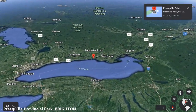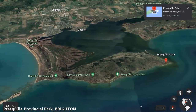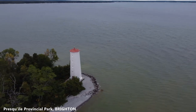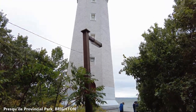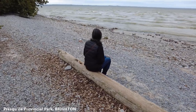Presqu'ile Provincial Park is located on a little peninsula in Brighton. Presqu'ile Point is right at the end of the peninsula where we visited Presqu'ile Point Lighthouse. It was built in 1840, it's 69 feet tall, and is currently the second oldest lighthouse still operating in Ontario.